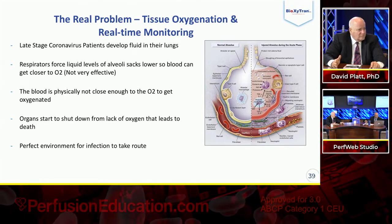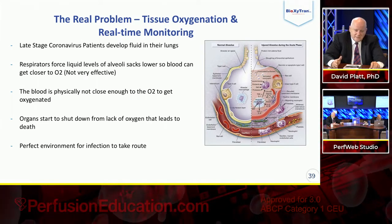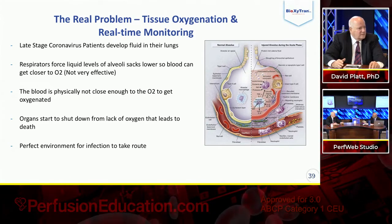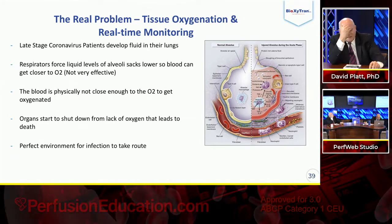that molecule can overcome the barrier of the fluid, even debris on the alveoli. Even with a patient that has wet lungs, stiff lungs, because the molecule is so small.